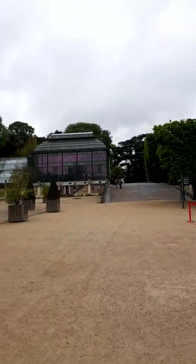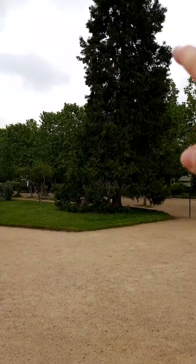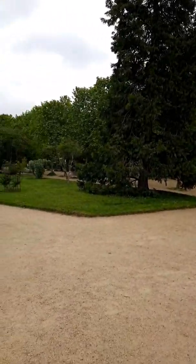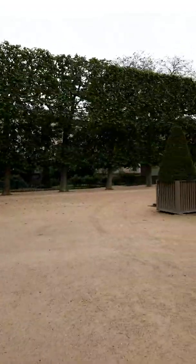Okay, so the Serre over there. Okay, so we're right next to the Gare d'Austerlitz, which is over in that direction. If you come out of the Gare d'Austerlitz, you will come right in next to the Paleontology Museum. It is much larger than I thought. Thank you for the tour. You're welcome, Sally. It's really, really fascinating.